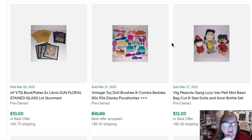And then again from the ephemera sale, $10 for some miscellaneous book plates. Again, that was in fill a bag. Same with these combs here. I just had a bunch of combs. I sold a bunch of them individually, ones I could recognize, figure out who they went with, and then some other ones I just lotted them up, and this lot sold for $9.